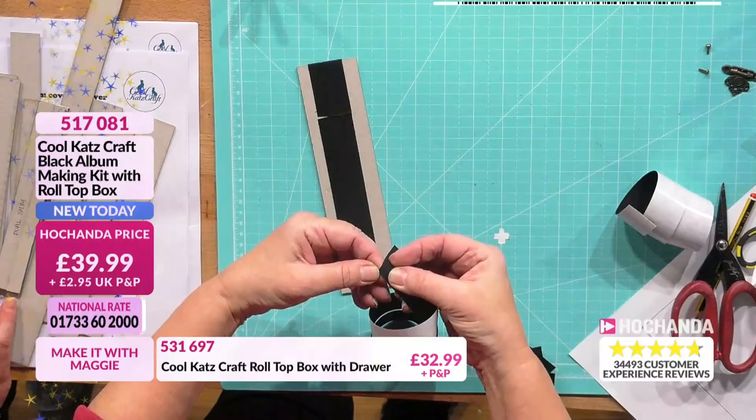Or you can bend the tape back on itself. It's really finding what suits you.